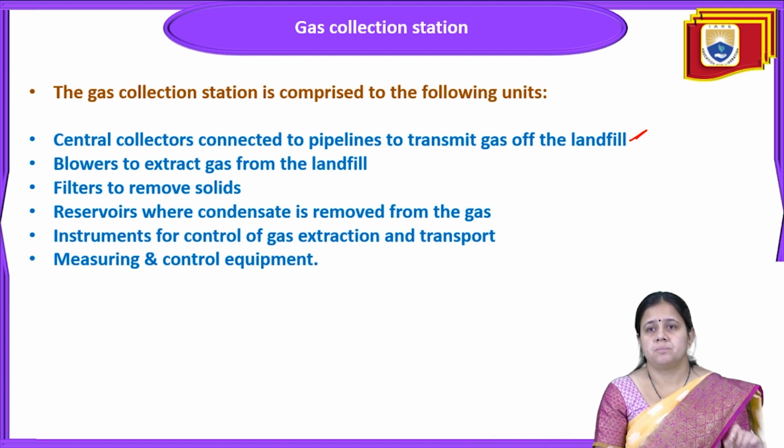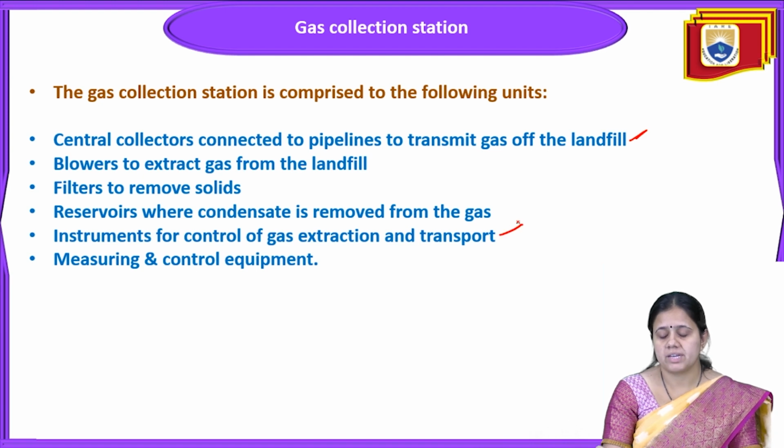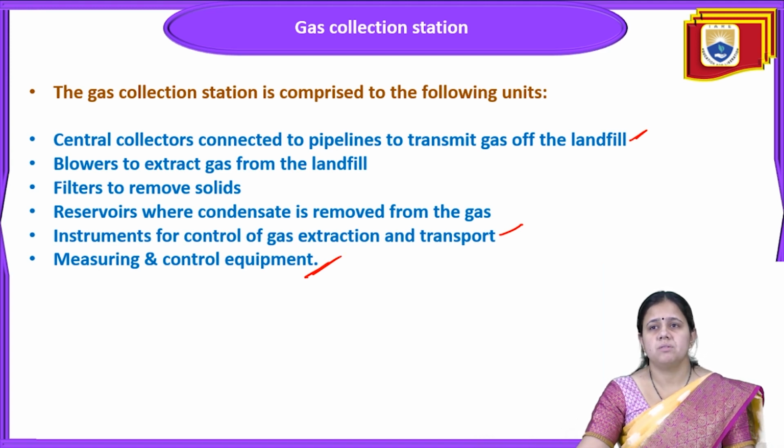So first is a central collector connected to a pipeline that transmits gas from the landfill. The blower extracts the gas from the landfill. Filters remove the solids. The reservoir is where condensate is removed from the gas. Then there are instruments to control gas extraction and transport, and measuring and control equipment. These are the units installed at the gas collection station: central collector, blower, filter, reservoir, transport mechanism, and control equipment.